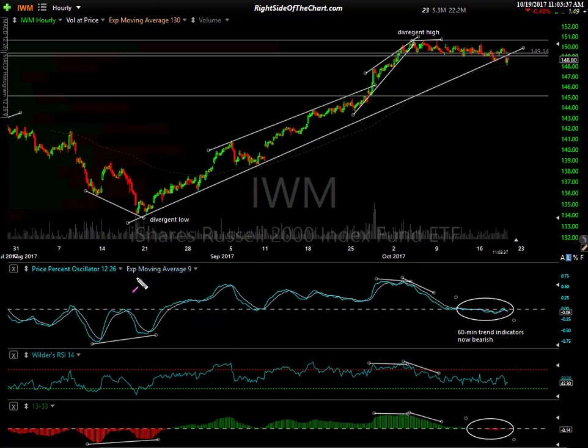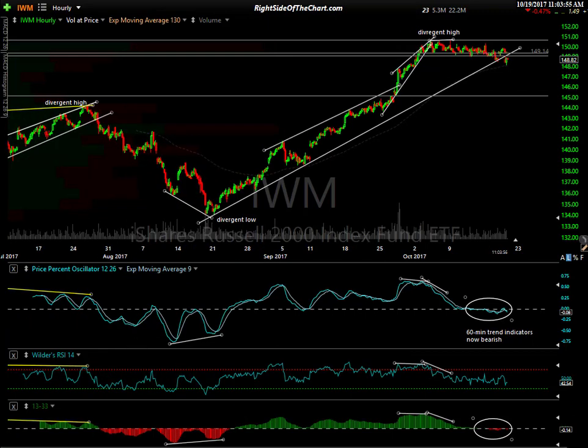Most of you have heard me talk about it. I use this 9 EMA on the PPO as well as the 13 and 33 EMA pair. I put it in histogram form, and you can see right now the trend is bearish, and that's the first time that we've had a bearish crossover since the last time, which was in late July, all the way back here, end of July. It never fails to amaze me how well this trend indicator works.